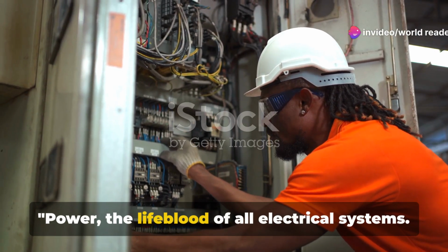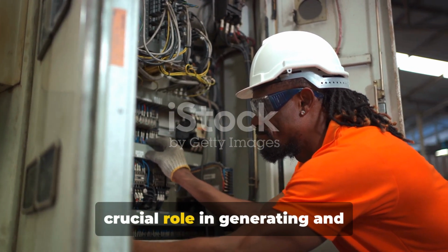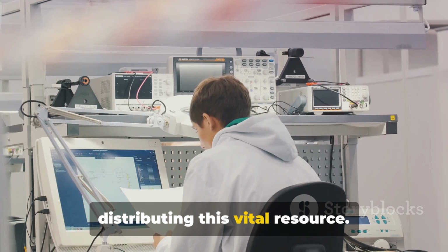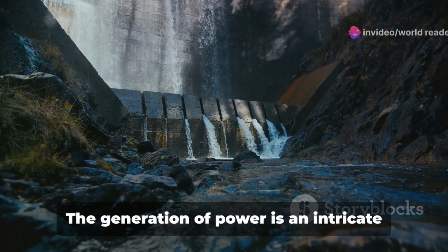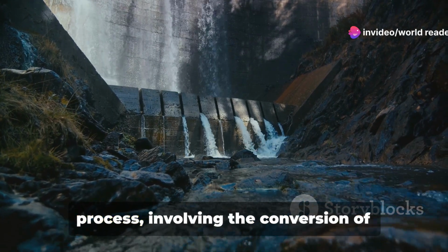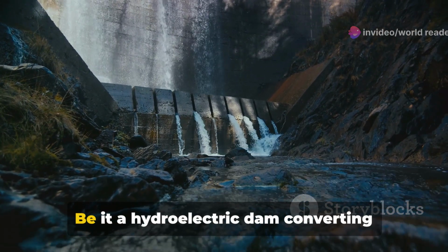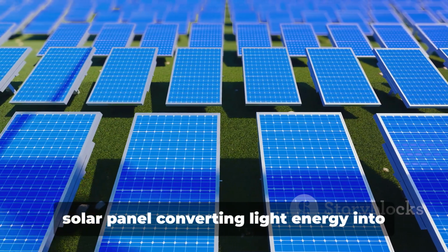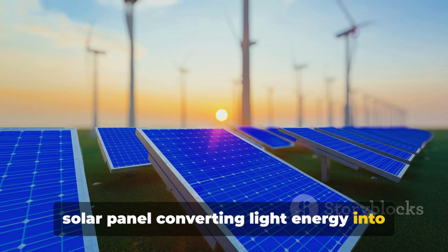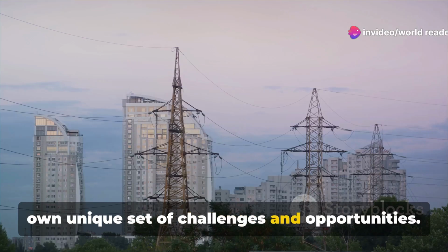Power, the lifeblood of all electrical systems. As electrical engineers, we play a crucial role in generating and distributing this vital resource. Let's take a moment to dive into the world of power systems. The generation of power is an intricate process involving the conversion of energy from one form to another. Be it a hydroelectric dam converting mechanical energy to electrical, or a solar panel converting light energy into electrical energy. Each method has its own unique set of challenges and opportunities.